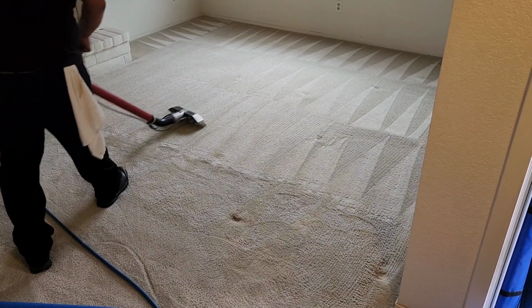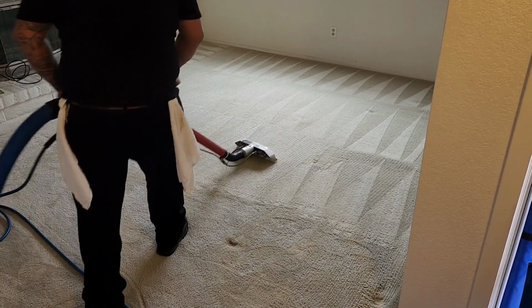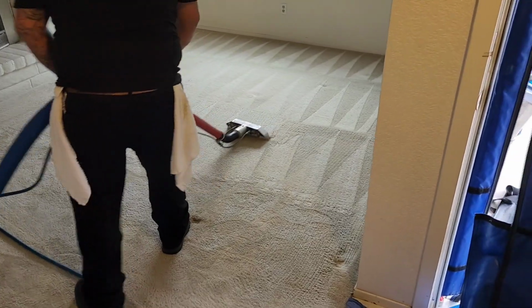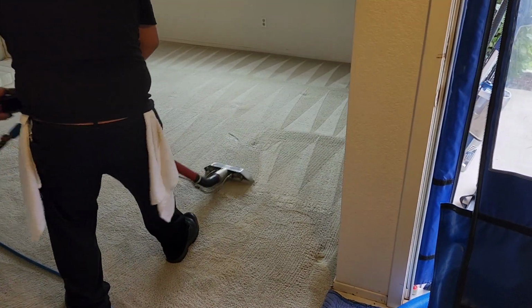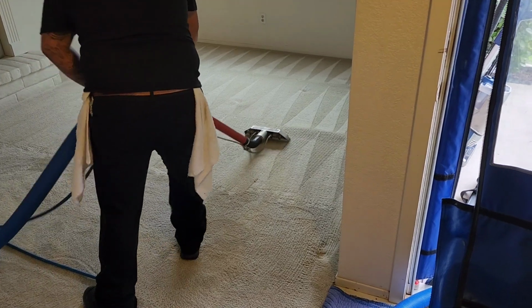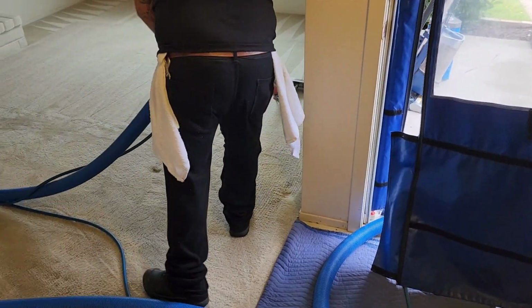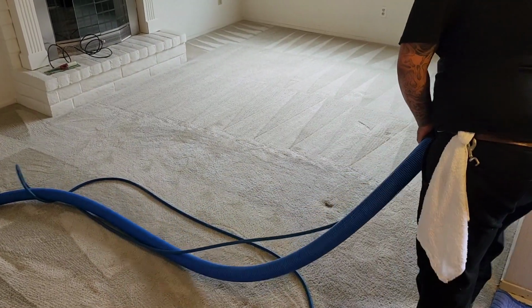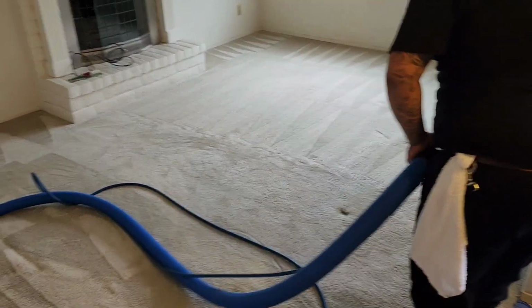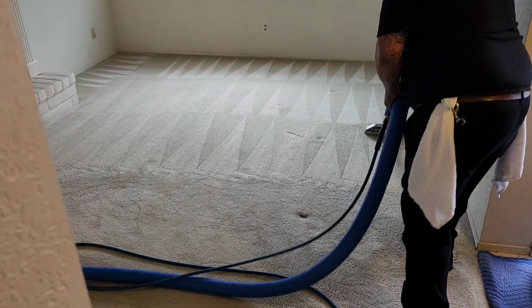But yeah, this is turning out great. Wasn't really dirty, but come tomorrow it'll probably be a little bit brighter once it's fully dried. Every job I've ever gone back to do other work at after the carpets were done, the next day it always looked a little bit brighter, which is pretty cool to see, because it already looks fantastic. So when you go back and see that it looks a little better the next day, it's a pretty good feeling.